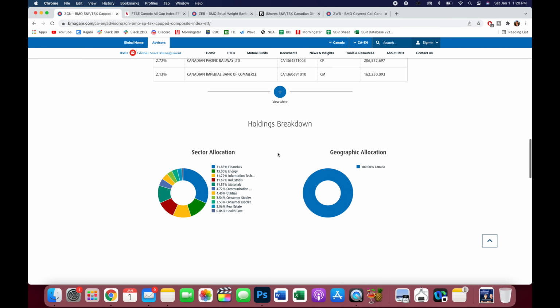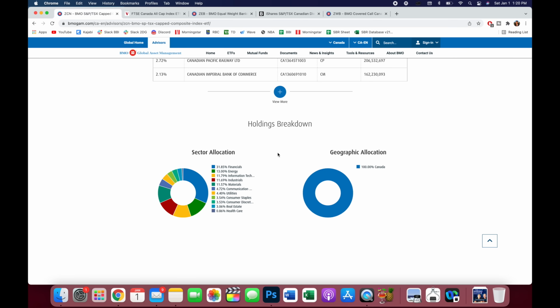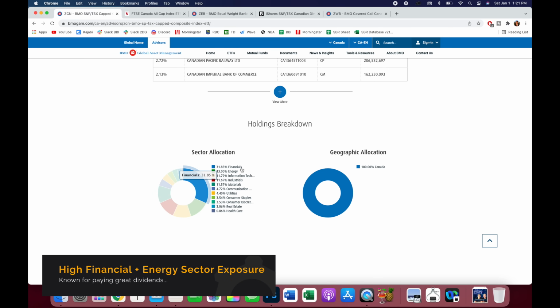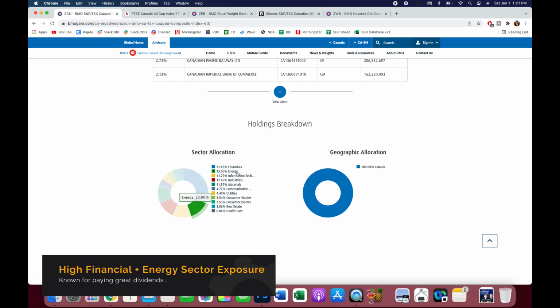And actually, if you look at the breakdown here, this is some good education on the Canadian market. Again, this fund is 100% invested in Canada. That's the geographical allocation, we'd call that. But we see a very heavy weighting to areas like financials, areas like energy. These two areas in and of themselves are known for paying great dividends. Think about the big Canadian banks. Think about the energy companies across the globe. These are really known to be some of the best dividend paying stocks out there.